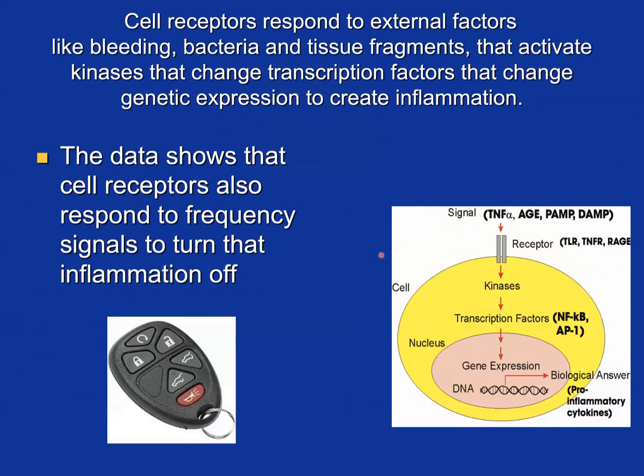So these cell receptors on the outside respond to external factors like bleeding, bacteria, tissue fragments. They activate these kinases that change transcription factors, that change genetic expression to create inflammation. And the data shows that these cell receptors also respond to frequency signals that turn that inflammation off by changing the receptor and changing the internal cellular response. It's the only thing that makes sense.